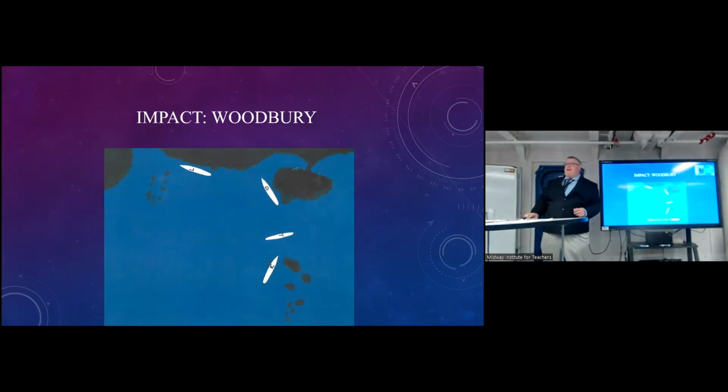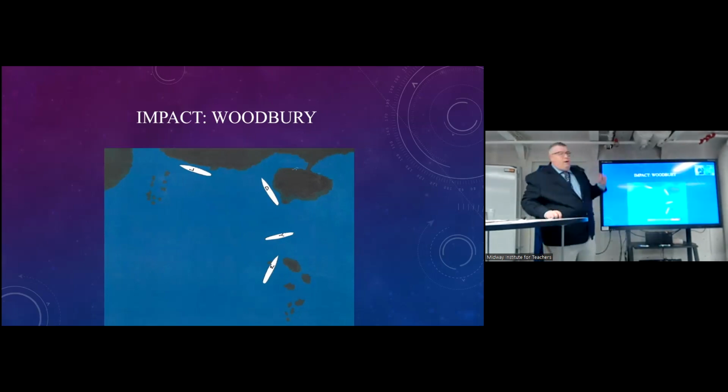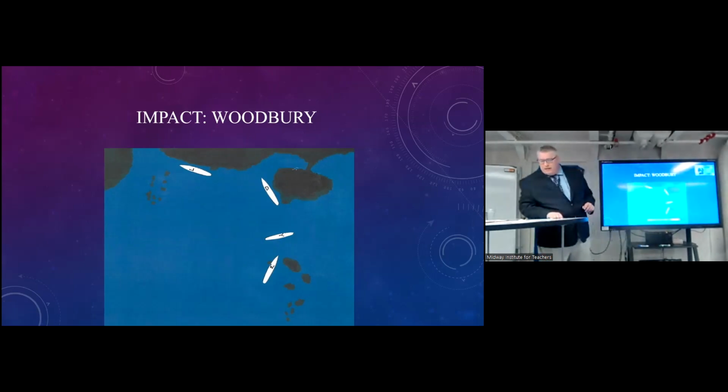Next comes the Woodbury. Woodbury's pounding along, and she had just completed the turn when she's starting to discern, hey, there's something going on. Ships are going off like this. Another ship is starting to turn. I think we've got a problem up ahead. And so they decide to order right rudder to try to avoid the chaos.